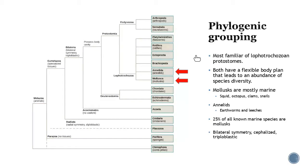Now, we're going to spend some time on the mollusks, which are going to be mostly your marine animals. So you'll think about your squid, your octopus, your clams, and your snails falling into this group. You'll see some differences, and you'll see some of the shells. And then we'll talk about the annelids a little bit, which are your earthworms and your leeches. What's really cool about mollusks is they're a powerhouse too. About 25% of all known marine species are mollusks, which I find really cool.